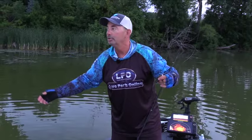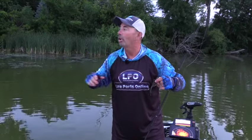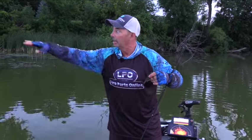So when I come to a new lake, the first thing I'm usually going to start with is horizontal presentations. I'm going to cover some water. I start getting bit quickly, like in this area right here. As the sun comes up a little bit more, we're probably going to slow down and do some other stuff. But right now with these low light conditions and they're eating that bladed jig as good as they are, we're going to take advantage of it.